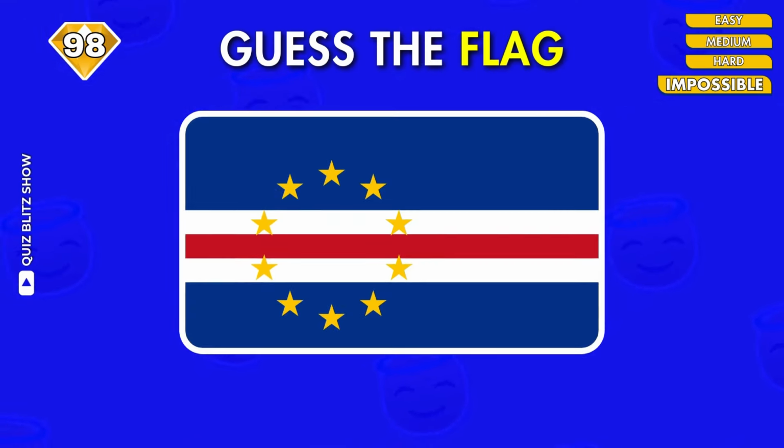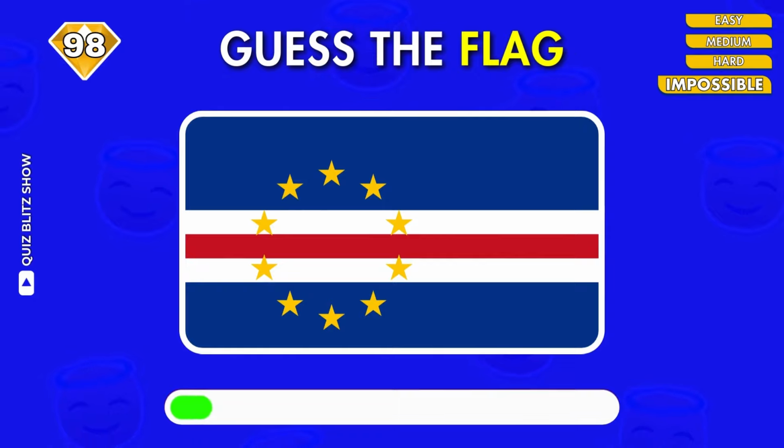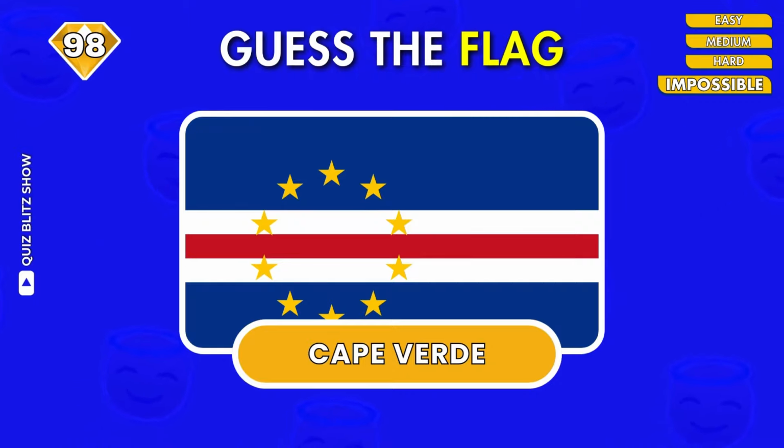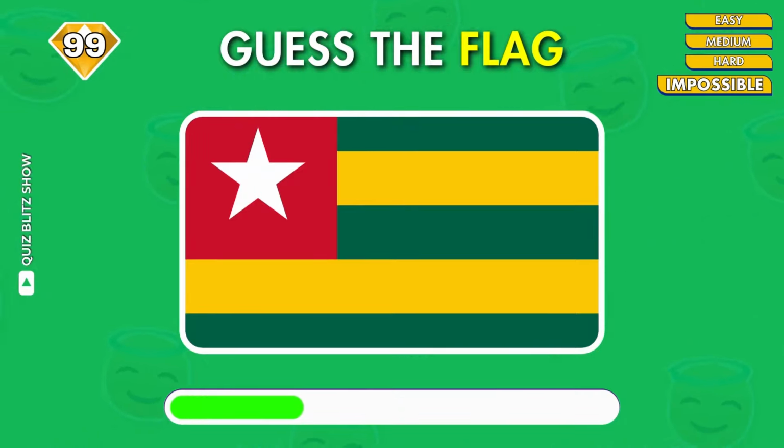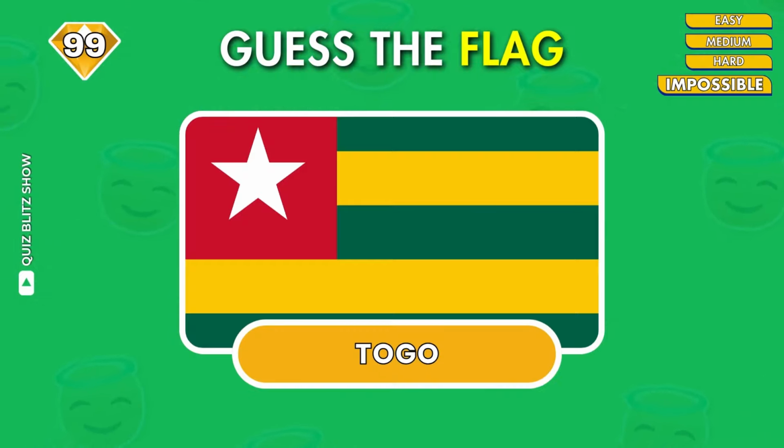Ready for a challenge? What country does this flag belong to? Absolutely right, it's Cape Verde. Here's another one to test your knowledge. Which flag is this? You're correct, that flag belongs to Togo.